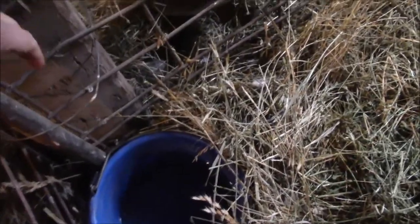Getting some new water. Oh, can't reach the bucket very well. There we go. I'll get another new water. Okay, thanks. That'll be great. I don't know if you've ever noticed, but for water for the goats, I always use small buckets, especially when they have kids.